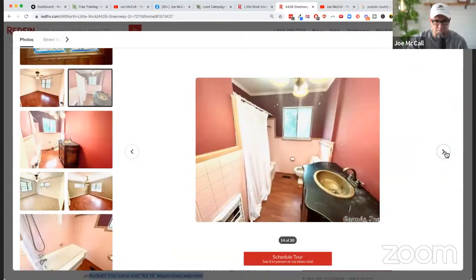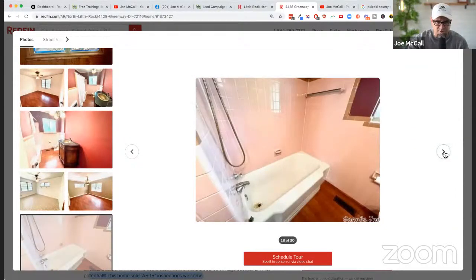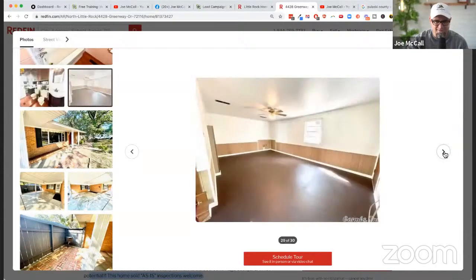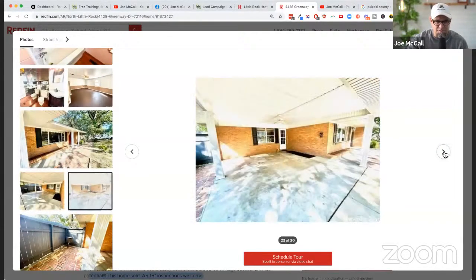But this one, just looking at it briefly, if I'm getting it ready to sell, it's going to need 40, 50 grand if I want top dollar and to sell this thing. Nice wall to wall, floor to ceiling mirrors in the bathroom. All right. So this property needs a lot of work. It hasn't sold yet because they're just asking too much.